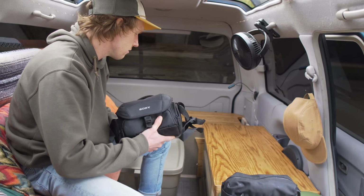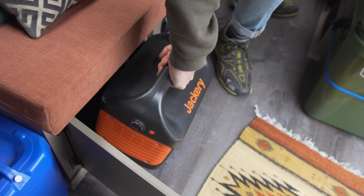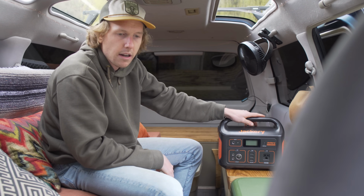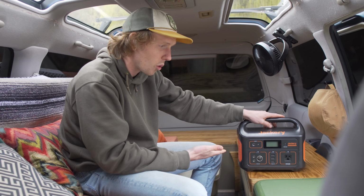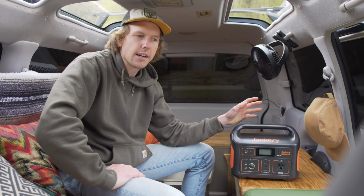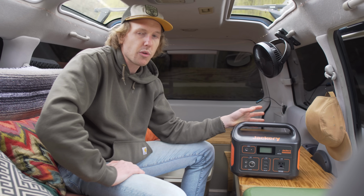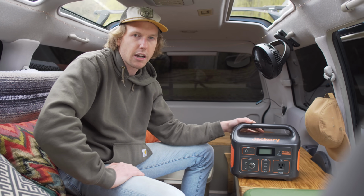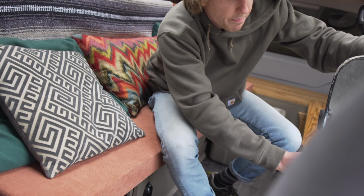I got my camera gear, some storage down below. This is my power bank. This is where I charge all my devices, phone, laptop, camera, anything I need. It's done amazing. It's the 500. That's all I need. The way I charge my Jackery is that I either just do it while I'm driving, and that does the trick, or I'll bring it with me into a cafe with my backpack, charge into the wall, and just drink a lot of coffee and wait for it to charge. Necessary skateboard, gotta have that.